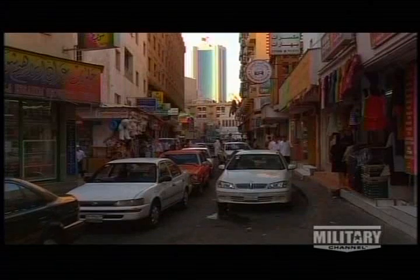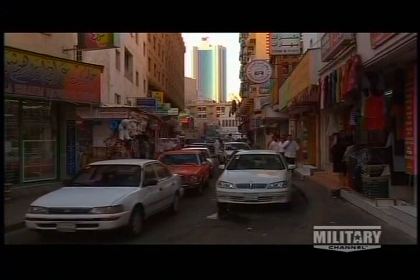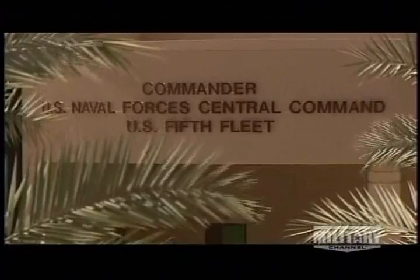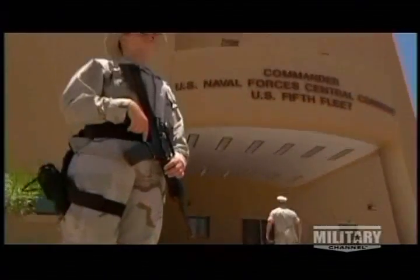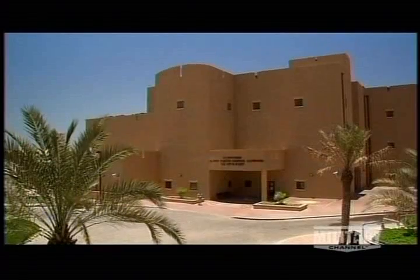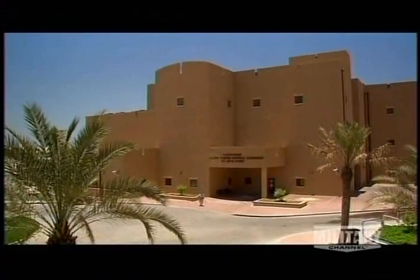Manama, Bahrain is a commercial port on the Persian Gulf and base of the U.S. Navy's 5th Fleet. 5th Fleet forces are supporting American troops on the ground in Iraq. At all times, the lineup includes a Nimitz Class Carrier.